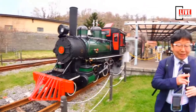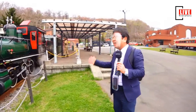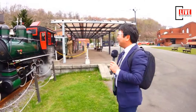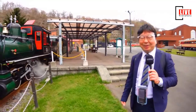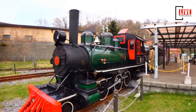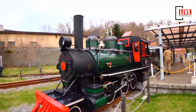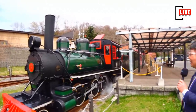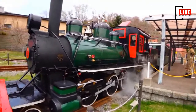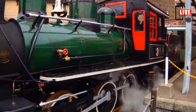Okay, it's about 4 minutes to departure, and today we are going to ride the steam locomotive with driver Mr. Ito-san. And he's a veteran driver, so he can answer some of the questions if you have. So the color is lovely, isn't it? The bright green and the red cow catcher and the black parts and silver wheels.